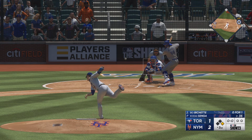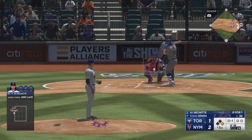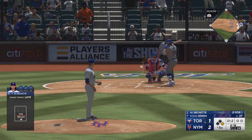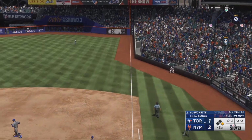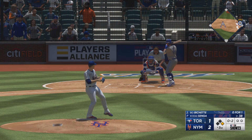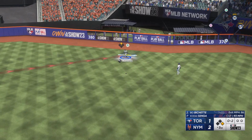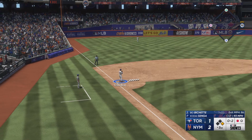Bo Bichette up to the dish. And first offering is fouled off. Righty to the plate. That one fouled off. Springer on at first. Nobody out. Spoils a 2-strike pitch, and he'll see another. Out towards right center field. Nimmo makes the catch. One down.